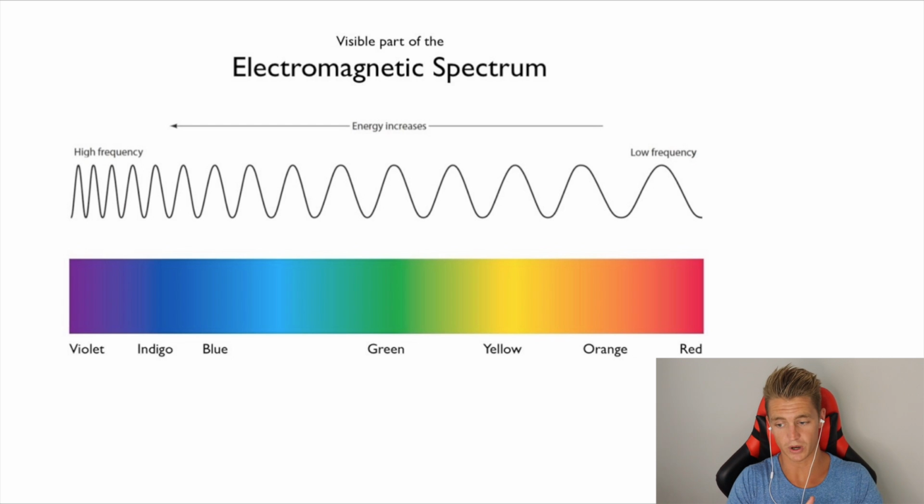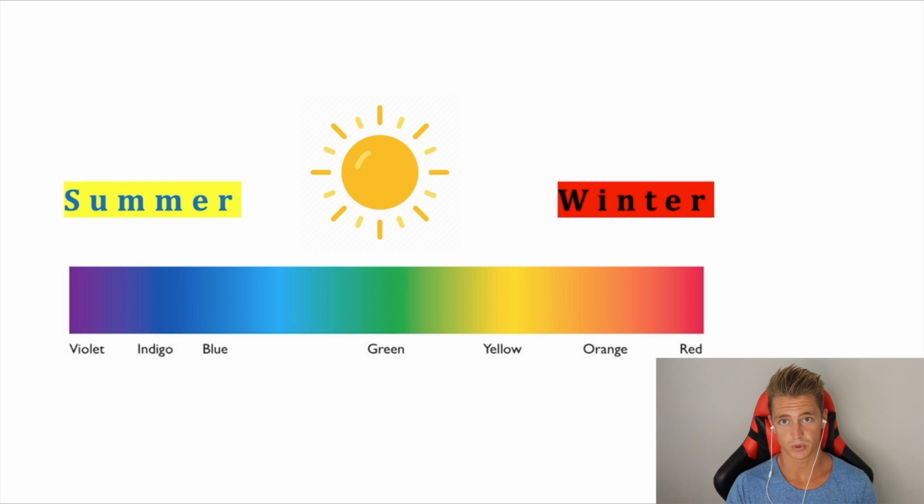Now, there's only one reason why this is important for now, and that is the fact that the longer the wavelength, so the further to the right of that graph, the better that type of light is able to travel through our atmosphere. So when you look at summer versus winter, what you will find is that in winter, the sun will predominantly be on the right-hand side. That type of light will be the biggest proportion of light that you would be getting from the sun.